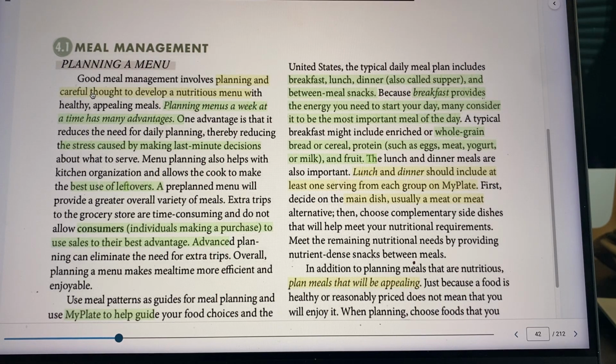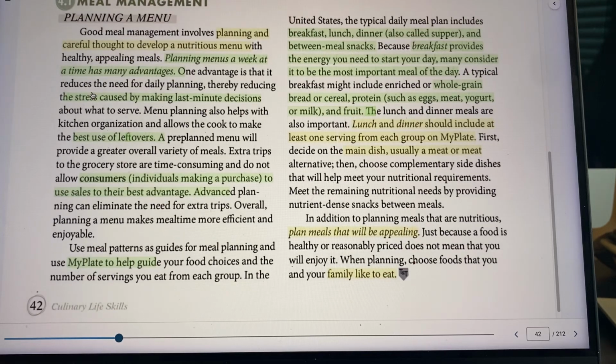Extra trips to the grocery store are time consuming, and planning can allow consumers, individuals making purchases, to use sales to their best advantage. So basically that's saying, if you have to go to the grocery store all the time, you're going to spend more money on groceries, right? But if you plan, you won't. Make a list. So advanced planning can eliminate the need for extra trips.